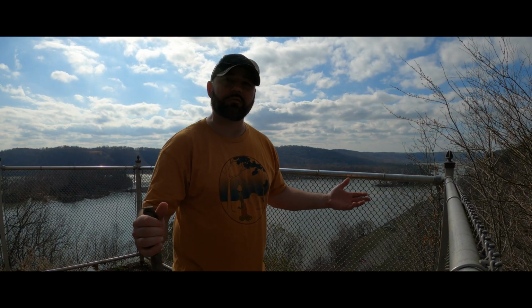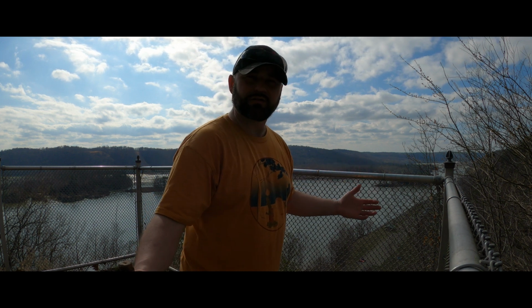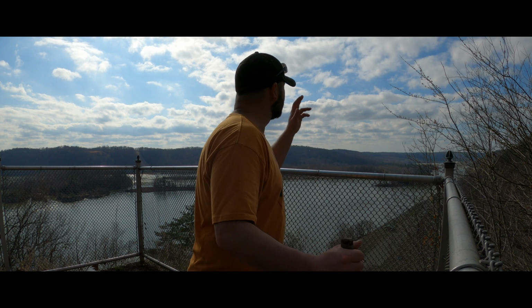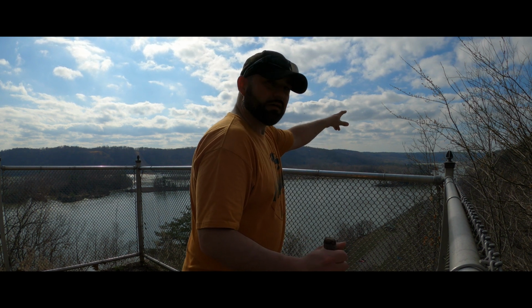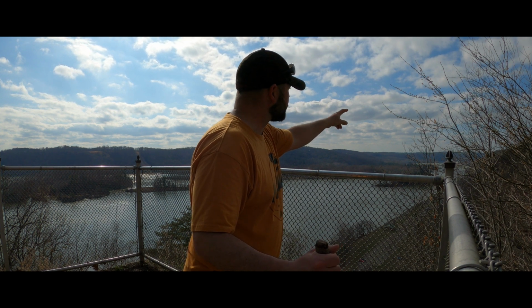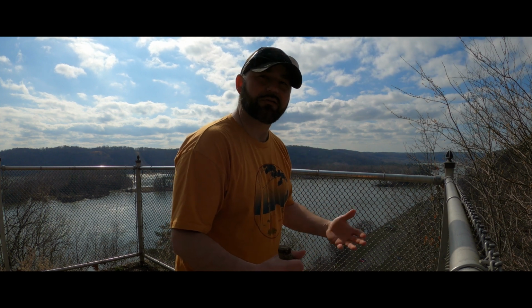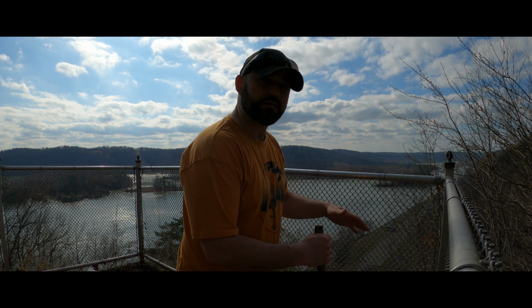Alright guys, so here we are at the Wissler Run overlook, and it's kind of an interesting overlook. It's not the most scenic overlook I've ever seen. It's looking out over the Susquehanna River, and then upstream you can see a bridge going over the river, and then I guess this area of the Susquehanna is used for hydroelectric power and energy generation. So there's different levels to the river, I believe.